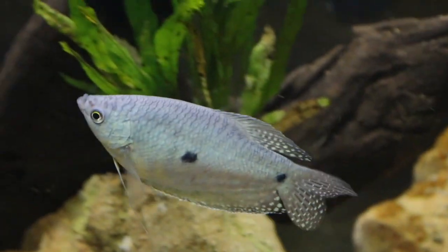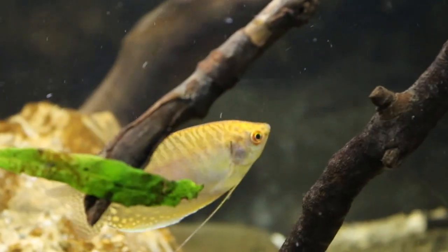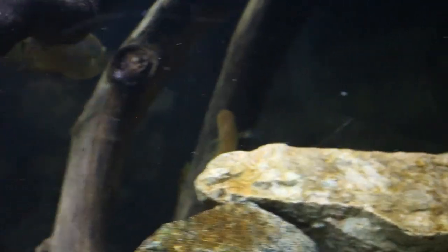Okay, so when it comes to the blue and golden gourami, as I said before, these fish in my opinion are pretty much the same fish. The only main difference about these fish is their coloration. I find that when it comes to behavior, when it comes to care, and just overall lifestyle, they're pretty much the same type of fish with two different colors.